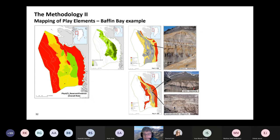So let's look at some examples of CRS maps that go into our correlations. Here we see the reservoir presence risk map of the Cretaceous plays in the Baffin Bay region in northwest Greenland. The risk map takes into account the mapped thickness of the play interval and the expected depositional environments based on the knowledge from the offshore, onshore outcrops and the seismic interpretations.